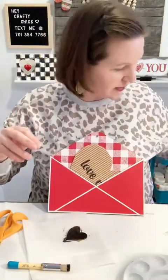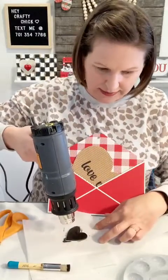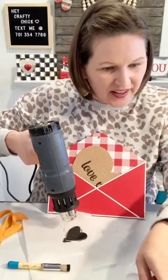Now, the black heart, let's dry that, because I'm going to put the black heart right here. And I may stencil something on there too, but let's dry it and see what it looks like, because I'm incredibly visual with this. So I want to see this stuff as it comes together.